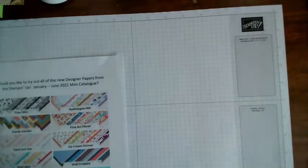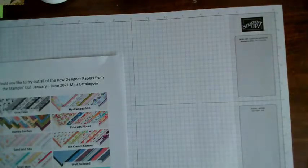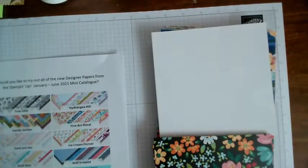So I've split the paper share into two parts. One is what we call the standard papers. Not that there's anything standard about them particularly, because they're lovely, but they're not foiled or anything else like that. There are standard papers that are £10.75 per pack.